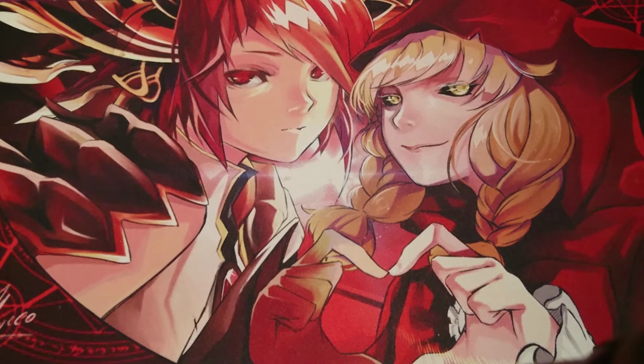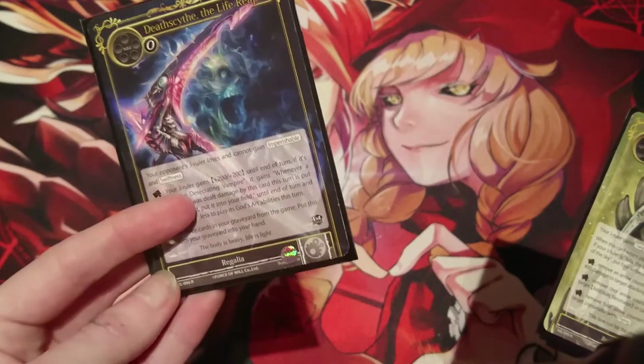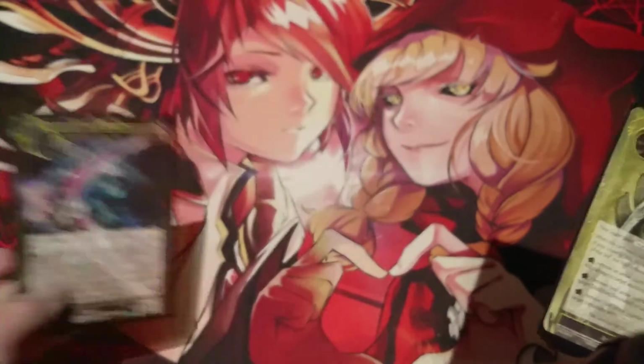Last but not least in the deck is we obviously need some Regalia to support our lovely J-Ruler. So in terms of Regalia, we've got a couple here. We have 1 copy of Death Scythe. This is mainly to make sure that our opponent loses Imperishable and Swiftness, and also we can just tap it and give it 200, just like that.